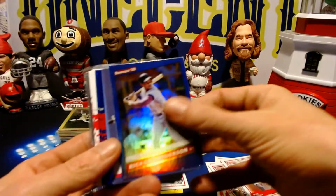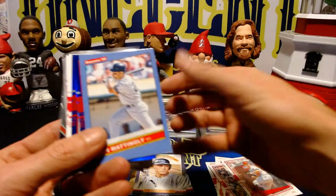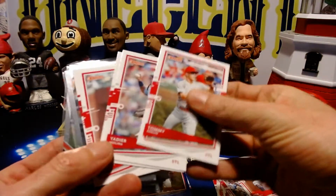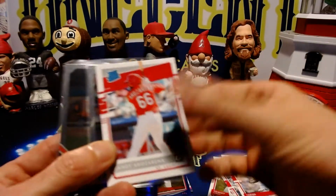We'll keep going here. We've got the Rickey Henderson, another Judge, more Judge. Always nice to land the Yankees. Jordan Hicks, purple, Tommy Edman purple. Let's see, we've got some more of them Cardinals here. Another Randy.